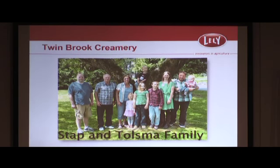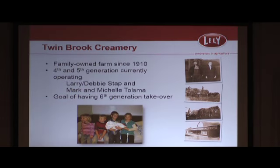This picture was taken in front of my grandparents' house, and my grandpa, who is almost 86, also still helps us out once in a while in our Creamery, so he is still part of our farm. Our farm began in 1910 when my great-great-grandfather cleared the land and built his barn and his house and started farming there. Currently my parents and us are the 4th and 5th generations, and our goal is to have the 6th generation eventually take over when our kids are grown up. It's been neat to see the continued use of that land by our family.